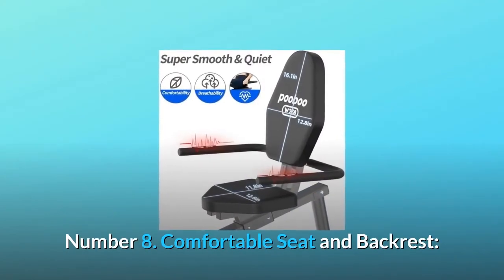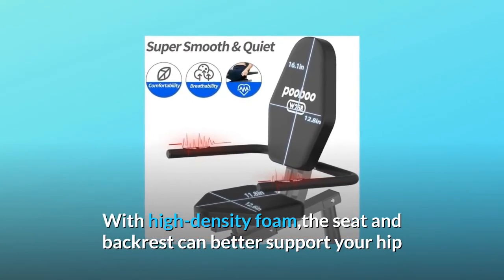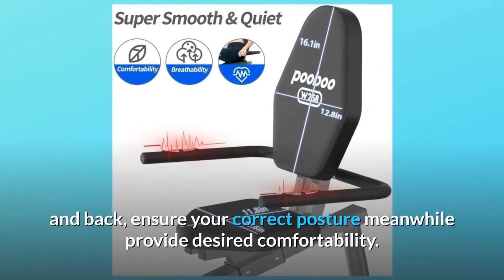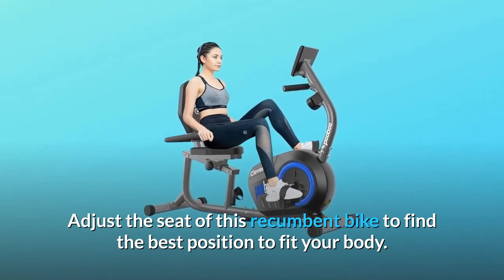Number 8. Comfortable seat and backrest. With high-density foam, the seat and backrest can better support your hip and back, ensure your correct posture, and meanwhile provide desired comfort. Adjust the seat of this recumbent bike to find the best position to fit your body.